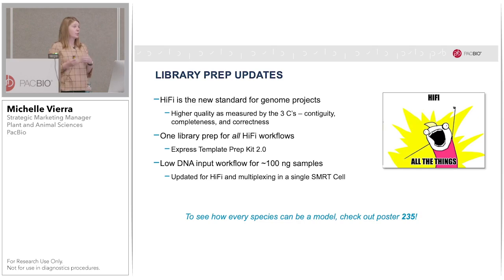And if you want to know the best way to tackle your specific organism of interest to create a reference quality genome so that every species can be a model, I encourage you to stop by Sarah Kingan's poster number 235 to see all the different ways that you can do that.